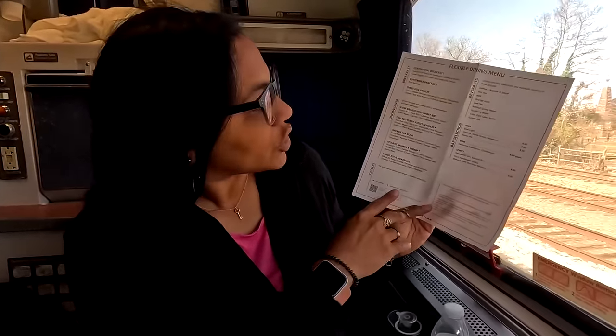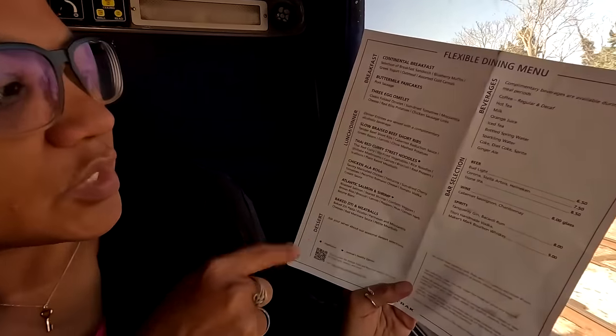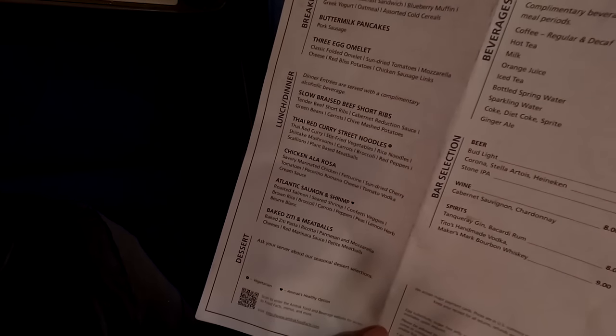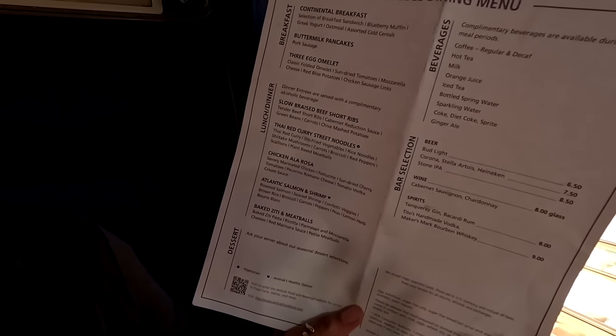Okay, it is lunchtime. So we have chosen, again, this is from the flexible dining menu that we chose, and you could choose a slow braised beef, the Thai curry street noodles, chicken a la rosa, Atlantic salmon and shrimp, and big ziti and meatballs.